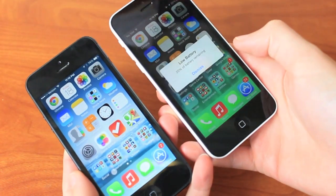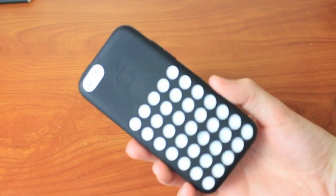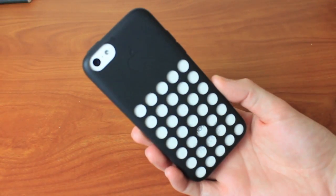When I first got it I thought it was really slippery, but that problem went away as I got more used to it, and I actually had it in the case, which I have right here, which is the actual 5C case, which is something that we're going to need to throw a review out for.